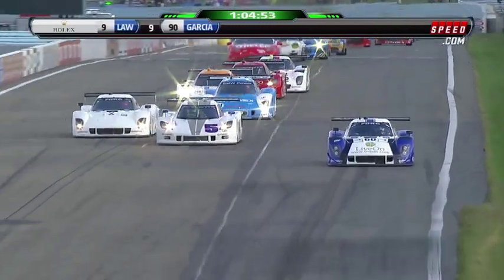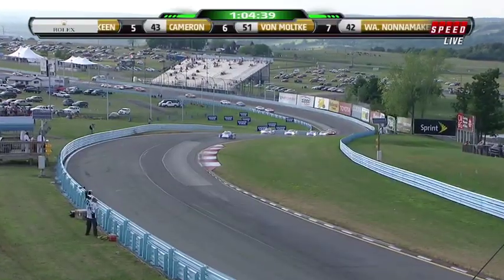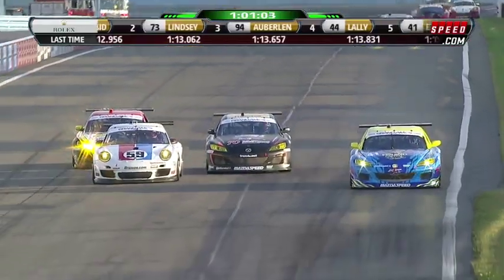Watch the scramble for second here. Inside the 8 looks on David Donahue. Donahue's going for the lead. Can't quite get it. And look now, they pair up four by four, two by two, up down the inside, going to turn 1.